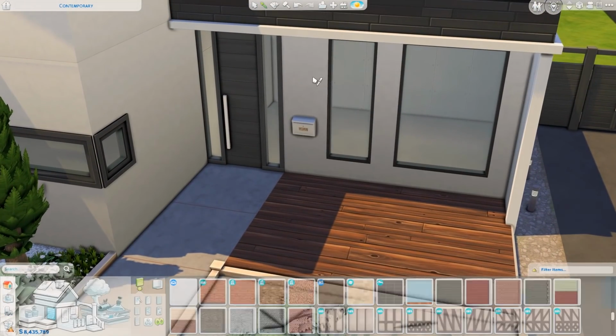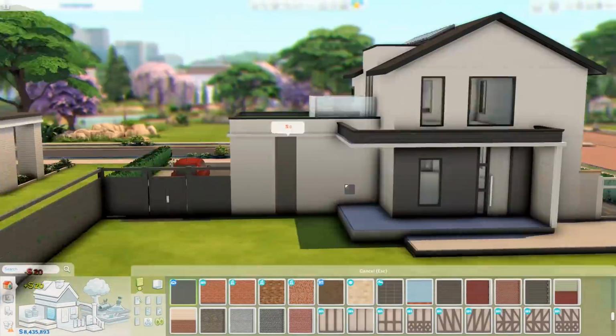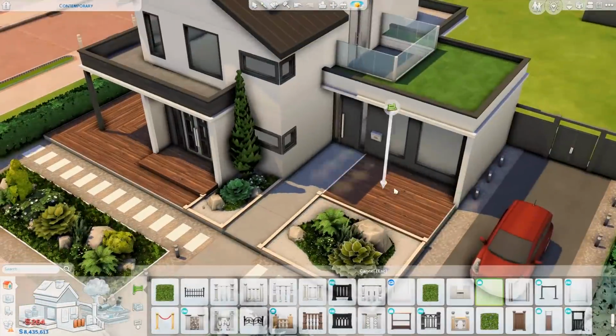I don't know what it is. It looks super realistic in real life, obviously. Anyway, but then in The Sims, it just doesn't look right.